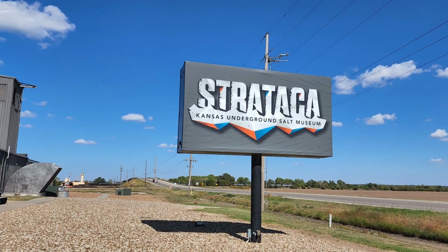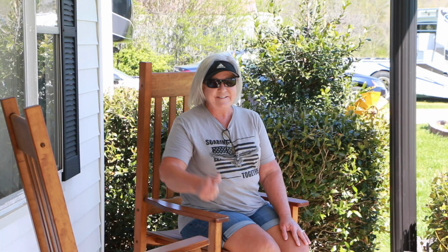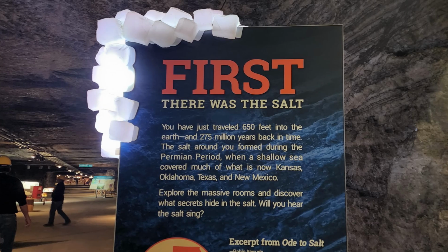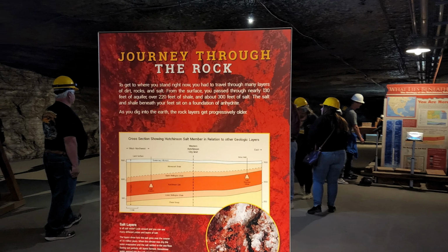So today we're going to take you 650 foot below the ground down into the salt mine. So come on, let's go for the tour. This part of the mine is closed for mining and open to the public for touring. This is known as the Strataca Underground Salt Museum.